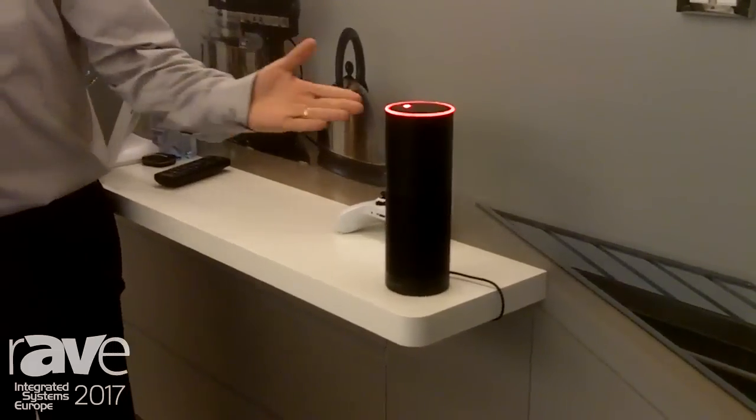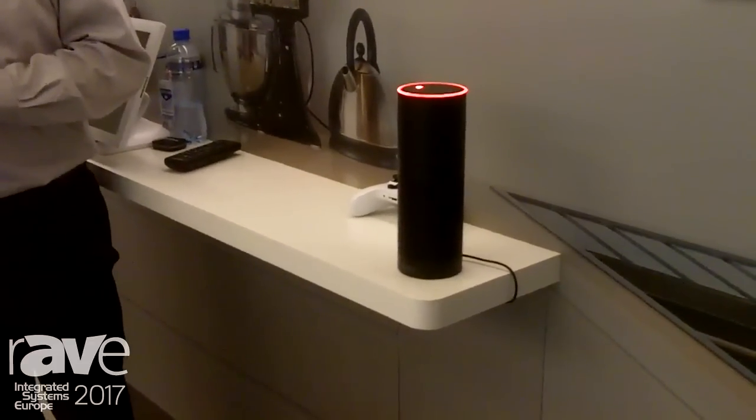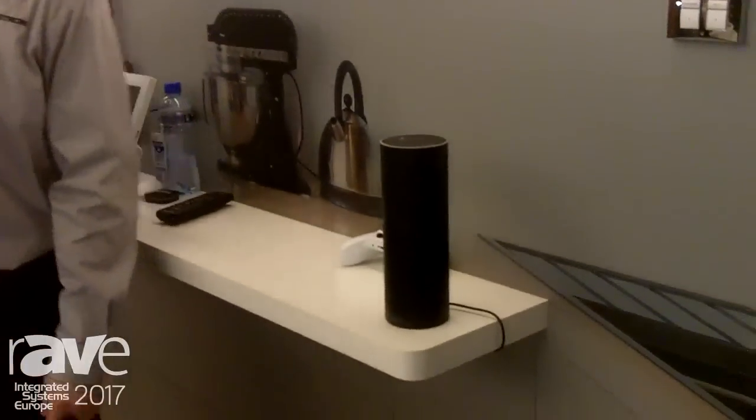So one of the things that they did when they came out was integrate with smart home devices that were in the do-it-yourself market. We reached out to Amazon and said, hey, we're the custom industry, we would love to integrate with you as well. And they said, give us a little bit of time and we'll make that happen. So true to their word, a few months later, they let us integrate. So we can do stuff like this.